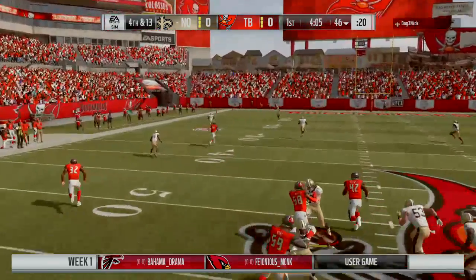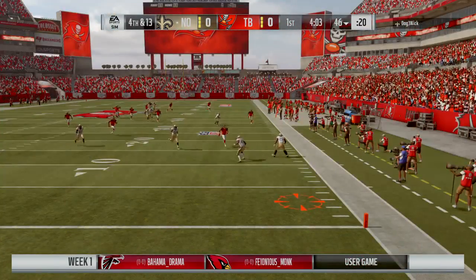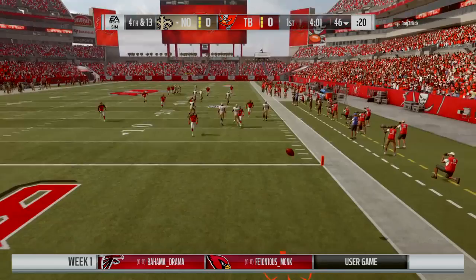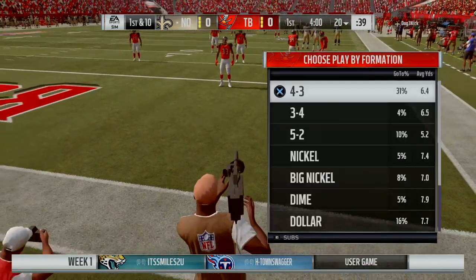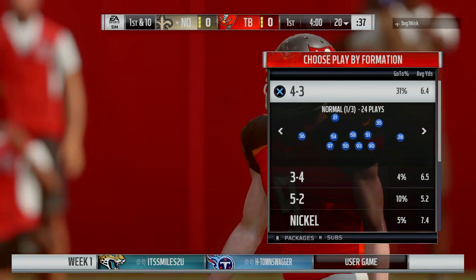Anger is on to punt, and he gets this one away. And that one hits a little too close to the goal line, and it continues into the end zone for a touchback.